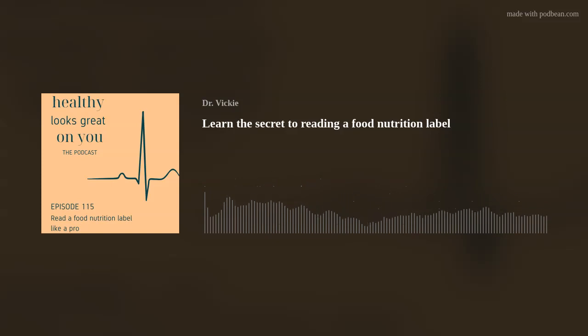Moving on down the label, the next thing is cholesterol. Our bodies are fearfully and wonderfully made and can manufacture all the cholesterol we need. And here's the deal. Most foods that contain a lot of cholesterol also contain saturated fat. So aim to keep both low.